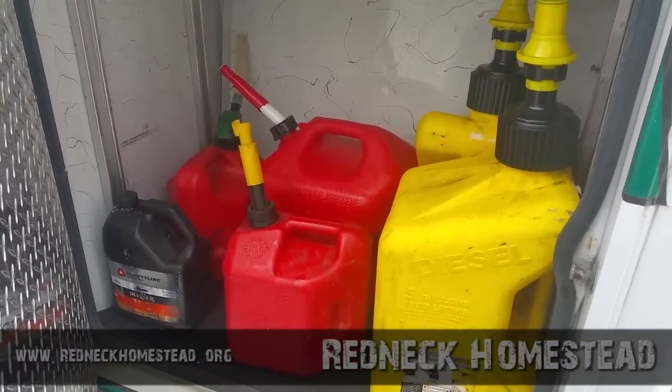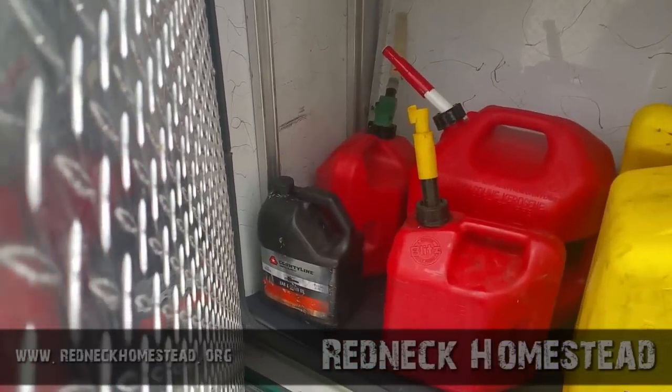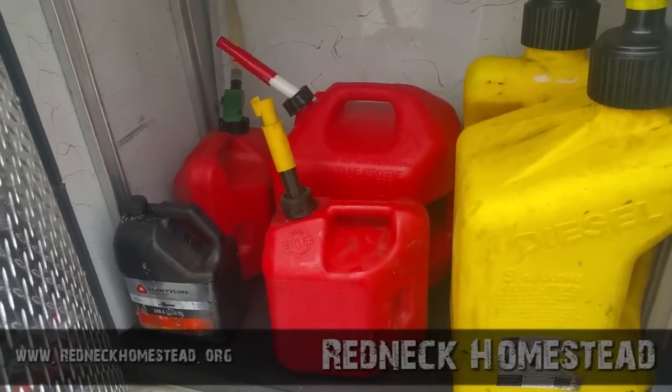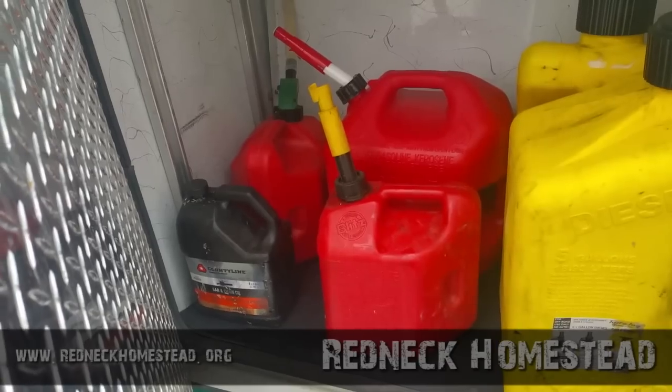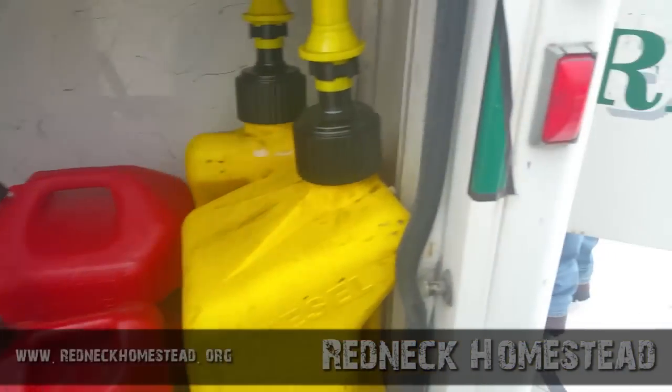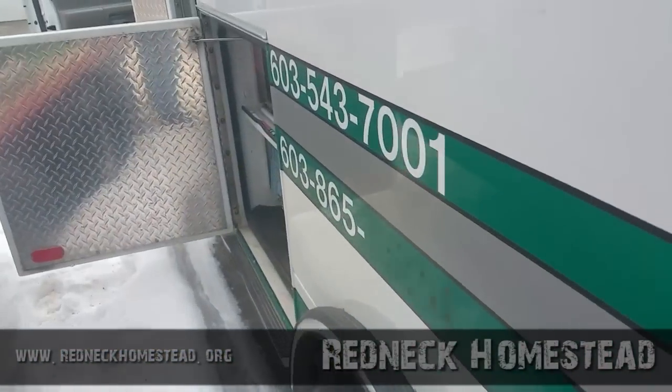I've got maybe 10, 12 gallons of gasoline, some bar and chain oil. A couple of these are 50-to-1 for chainsaws and other two-cycle tools, and of course the diesel. Now I'll move on to this next compartment up here.